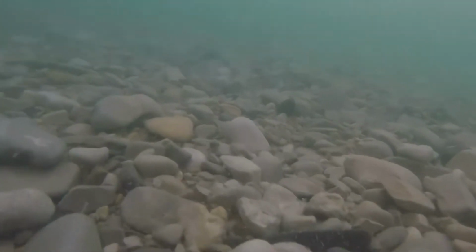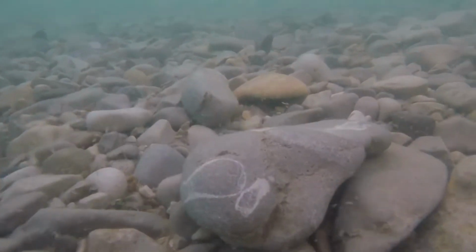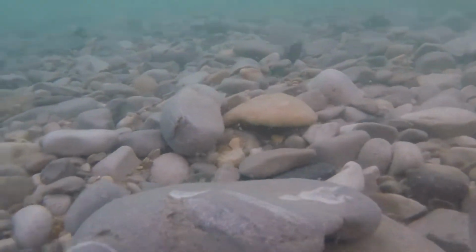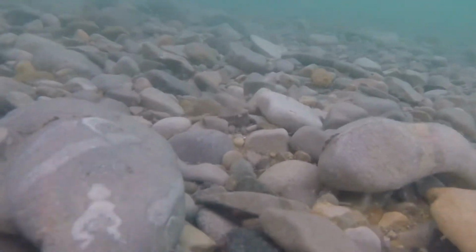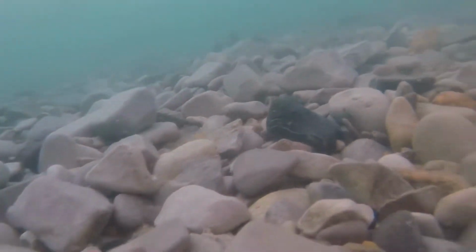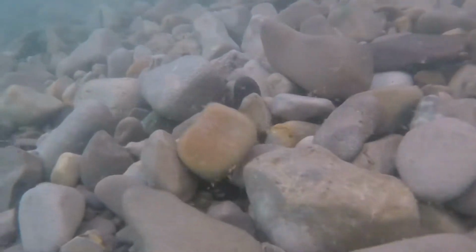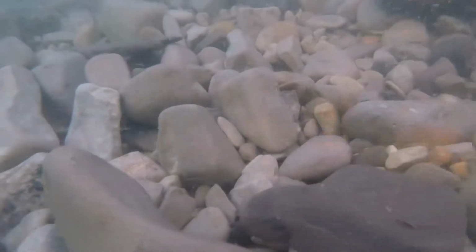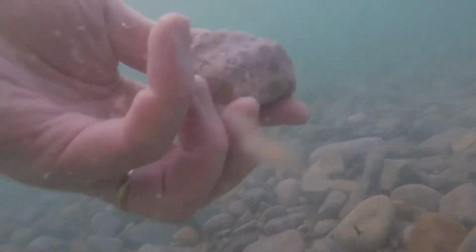This video is my first one with a GoPro under the water, and I'm just searching around. The water's not too bad. It's probably in the 50s. I'm guessing it was a little chilly when you first walked in, maybe 60s. The wind was blowing pretty much all day, and it started calming down. The water's stirred up pretty good, as you can see all the floaties.